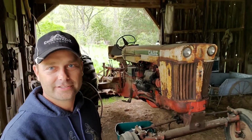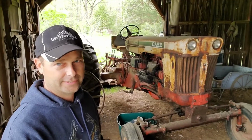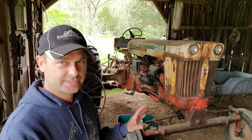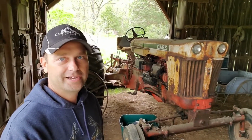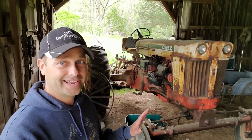So this here is our Case 731 tractor. It's a 1961 tractor, and it is about a 55 horsepower tractor. This tractor actually came with our property.